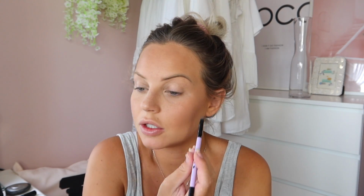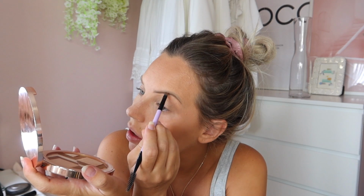Get an angled eyebrow brush. This is the one from Beauty Bay, and I like it because it has a spoolie on the end. And then this is the PS Brow Primark Brown Eyebrow Pomade, which is only £2.50, and it's the perfect shade for me. I think it's brilliant. So that's why I use it. And then I get a bit on the brush, not too much, but you can always go back for more. And then just follow the shape of my brow with it.